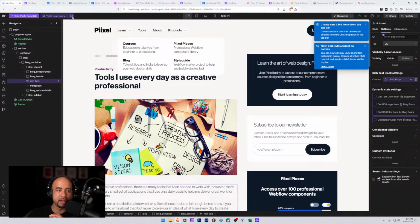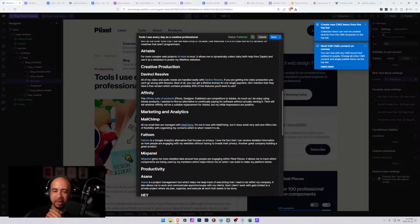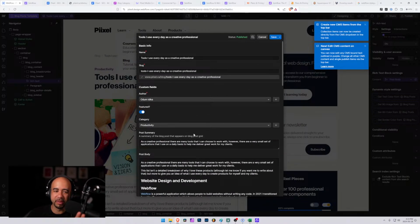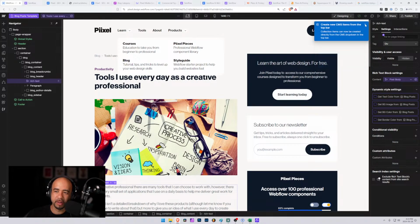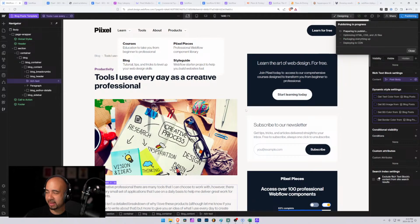This is amazing. And then what is this button? What does that do? Oh, this is amazing. This is amazing. What a feature. That's going to be CMS edits are automatically saved. Oh, that is awesome. Fantastic feature. Cool. All right, well, let's publish this.